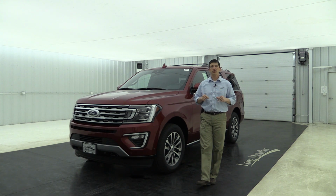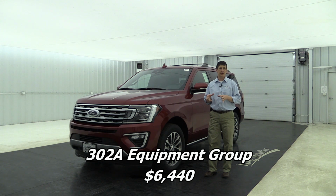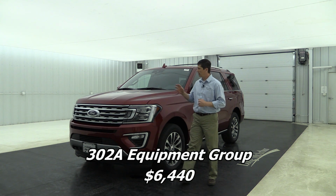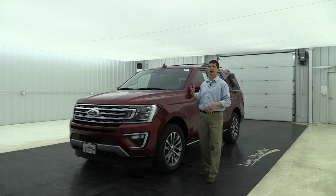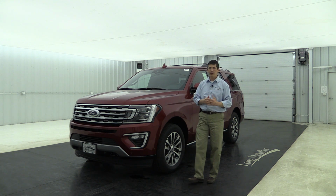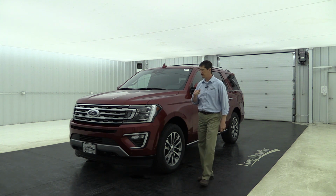Let's talk about the 302 equipment group. Now this equipment group includes 4 features that kind of enhance on the technology as well of the vehicle, plus get you a nice looking wheel. Now here on the front, you're going to have the 360-degree camera, so you have a camera on the front as well as cameras on both of those mirrors and one in the back that you already have, and that way you're going to get a split view, 360-degree view around the vehicle on the left side, and on the right side you're going to get either the front or back camera. So that's really nice, you can hit the button and then see a full view of the front or back camera as well with that system. So I think you'll like that.